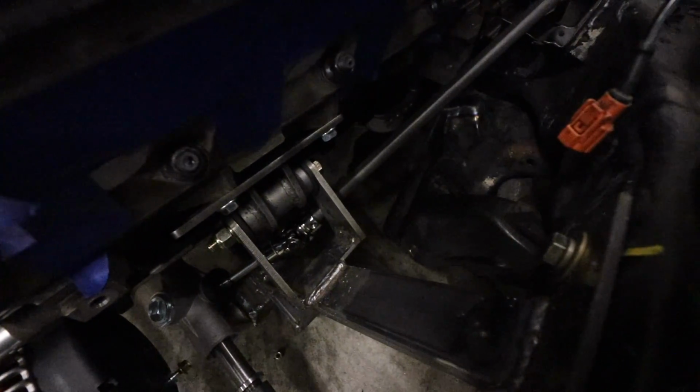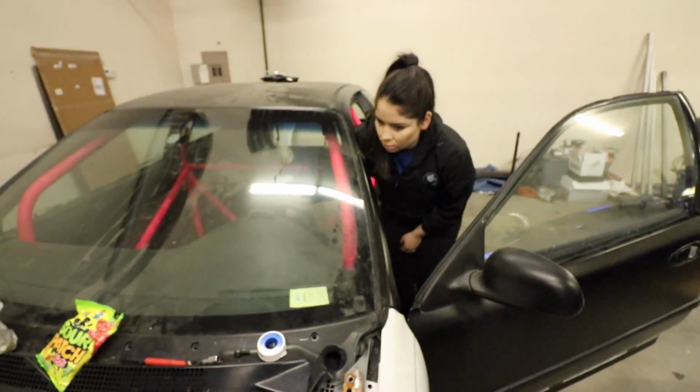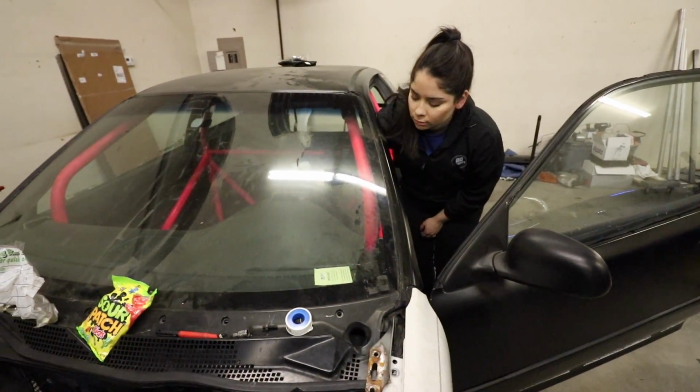So we got the shaft situation kind of figured out. It goes through the old hole, which I'm kind of excited about. It turns real nice. Everything's really smooth. I'll show you guys once we take this shaft off how we ended up doing the upper U-joint that's up inside here. But really simple. I'm really happy with that. The steering feels really smooth in there, and it all feels real nice.